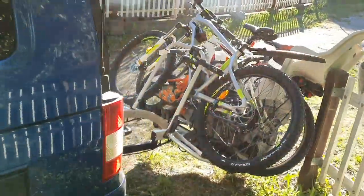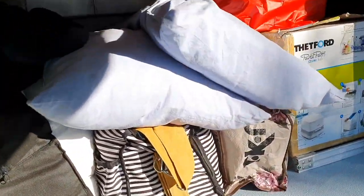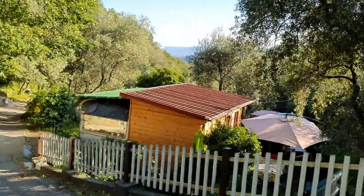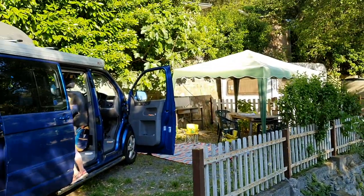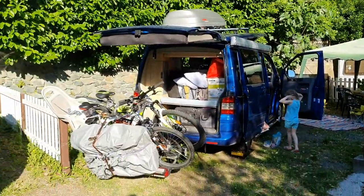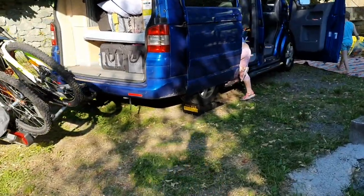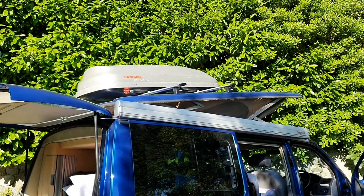So we've just arrived at our campsite and we've had the usual discussion as to where's best to park, because it's a very busy weekend in Liguria and there's not many places to park. But we've got this one here, which is quite nice. We've got the campsite's gazebo, table and chairs. As usual, the van needed levelling a little bit. That's good. All good.